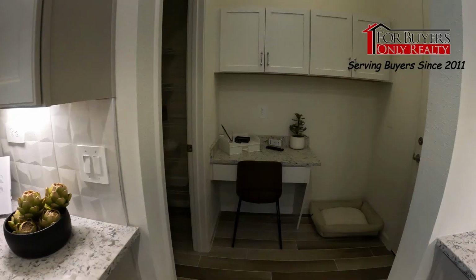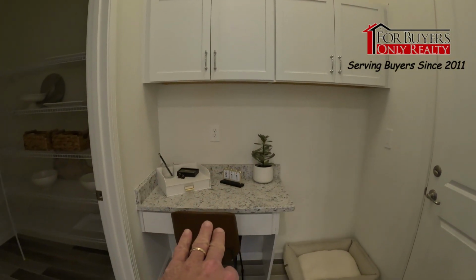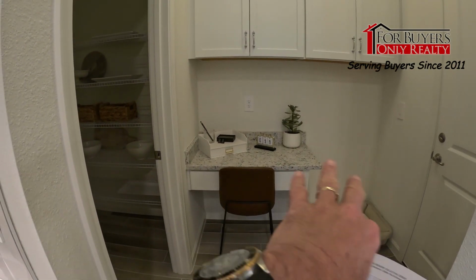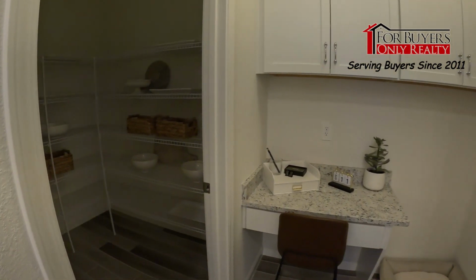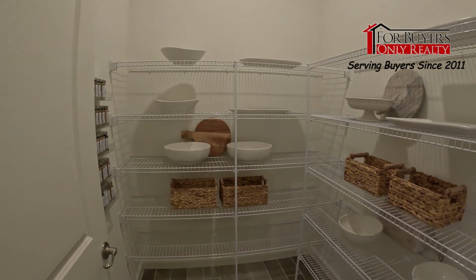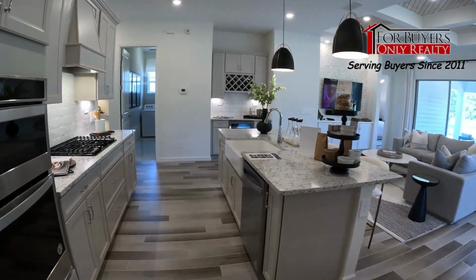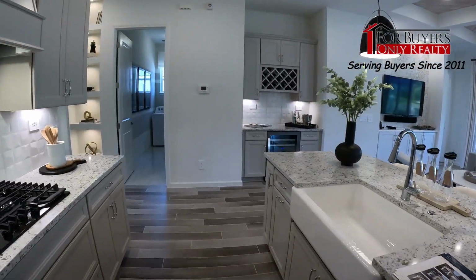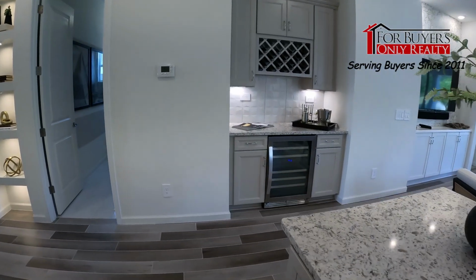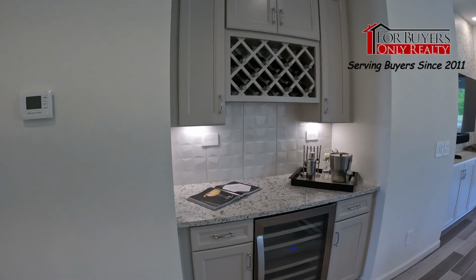Over here we have the entrance to the garage. Pretty standard stuff there, nothing crazy, but they have this optioned up with some cabinets and a nice little desk area. You could do cabinetry right there, base cabinetry, and a decent sized pantry for sure. I love the automatic light switches they have. But they also have, this has the optional refrigerator set up over here for the wine cooler, okay? All under cabinet lighting, wine racks.